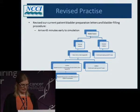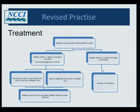So currently on treatment, we're using this flowchart when the bladder scanner is needed to help assist patients with bladder filling. The volume to aim for on the bladder scanner will be recorded from simulation. If the volume is not reached in 45 minutes, clinical judgment is to be used whether the patient may be required to drink more water or wait an additional 15 minutes before being re-scanned.